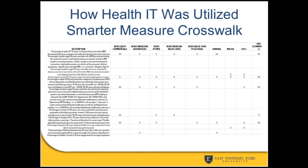A1C is a perfect example. You might have a Blue Cross Blue Shield program that wants to see A1Cs under 9, another program that wants to see them under 8.5, and another program that wants them under 8. So we compared those, and we go by what we call the smarter measure. With the A1C, our goal is to keep our A1Cs under 8, because that's the hardest measure to meet.